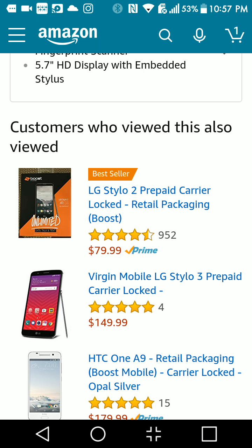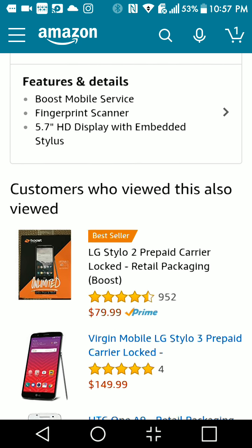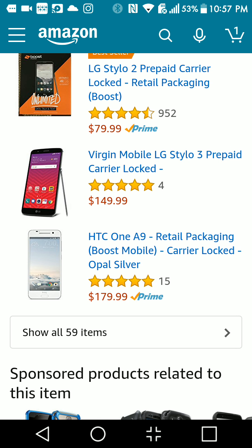Now, if I have that incorrect, please correct me down in the comment section. But it looks like the Virgin Mobile Stylo 3 and the Boost Mobile LG Stylo 3 look identical.